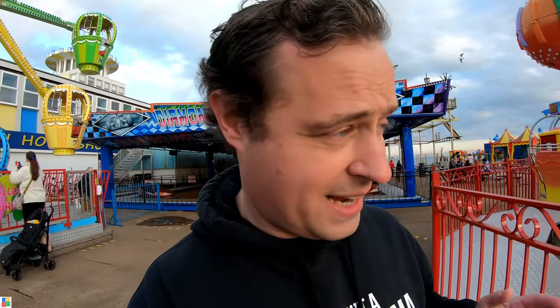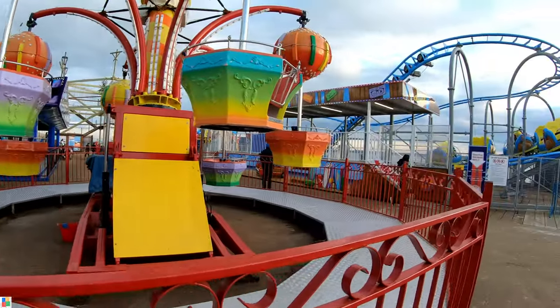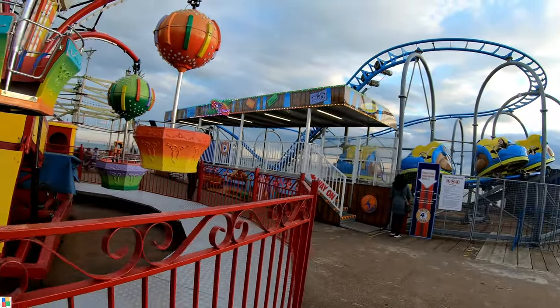Bearing in mind, it's quite a little spinner. We've caught it on Dragon's Fury before, but not on that. Caught it right on the top. There was no one behind me, so it was very much a case of coming down there, just spun and spun and spun. That was a cracking ride on there.